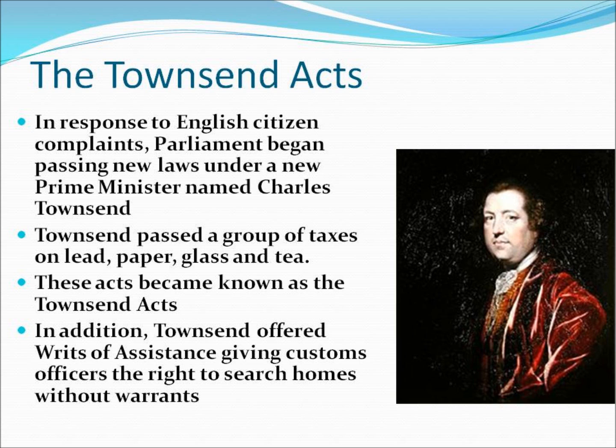colonists. This time under Prime Minister Charles Townshend, they passed the Townshend Acts, which levied taxes on lead, paper, glass, and tea. In addition, Townshend issued writs of assistance, basically allowing people to search any homes they want at any time if they were working for the government.